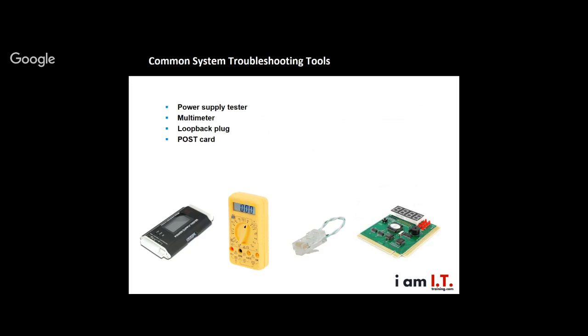Now, a loopback plug is a cool little tool. It's the third one you see there, and it's an RJ45 connector that loops literally into itself. This is something that we use to ensure that our networking card, or NIC, is online, working properly, and able to transmit and send information. If it's not, meaning you have some network issues, this is the physical tool that you would use to diagnose the issue.